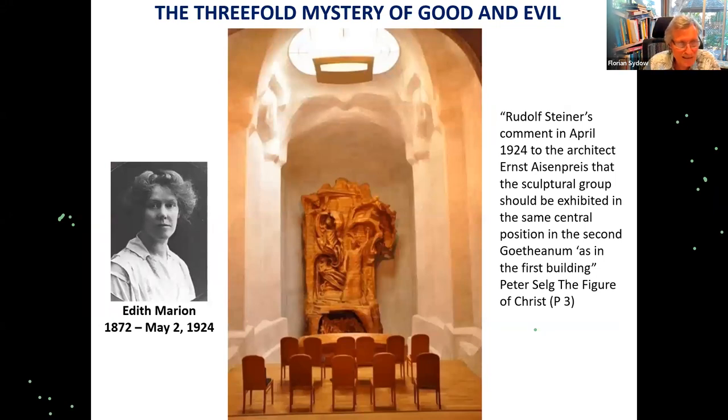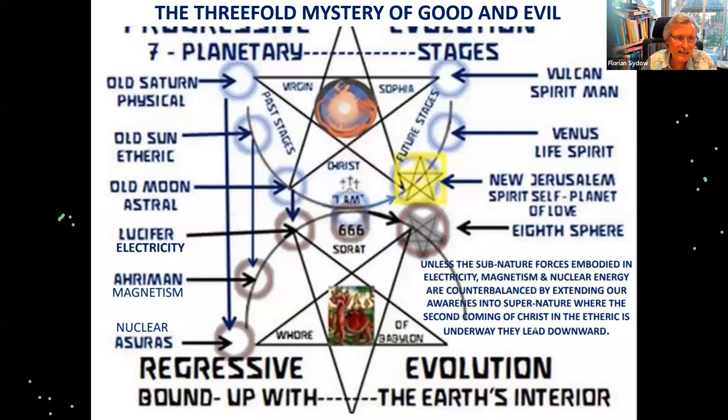This is the sculpture as it is now standing in the second Goetheanum. On the right, there's a quote from Peter Selg relating that Rudolf Steiner had intended that this sculpture should have been located in the same position in the second building as it was intended for the first. To me, this is symptomatic, having to do with the fact that the anthroposophists have missed this impulse of the mystery of evil in a certain respect, not talking about anthroposophy as a whole, but the Michael impulse is always accompanied by impulses working against what Michael seeks to bring. And the fact that this was put in a side room rather than in the center of the stage is a symptom of that failing.